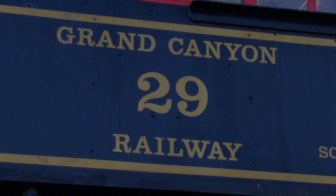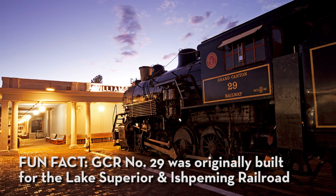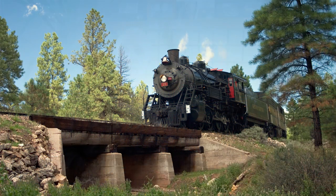Locomotive 29 is a 1906 Alco steam engine, and between the National Park Service and Grand Canyon Railway, we thought it would be a great interpretive message to have up there. Plus, when there's no train at the South Rim depot, it would also let people know that there was a train operating between somewhere and the Grand Canyon, and would hopefully spike their curiosity to ask more questions about what the train was there for and how they could get to ride a train.